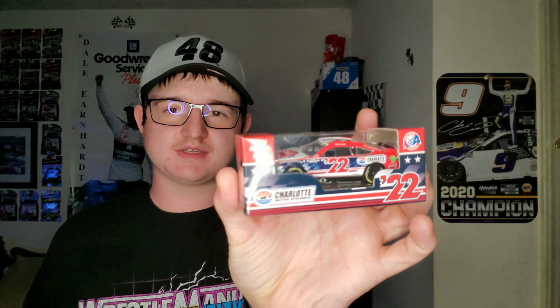Alrighty, now we're on to the diecast from the Coca-Cola 600. I got the Coke 600 program car. I've been wanting to get one of these for a while because I kind of started collecting program cars from races I've been going to. I saw this car and I had to get it, and this thing is nice. I love it, and so it's in my collection now.